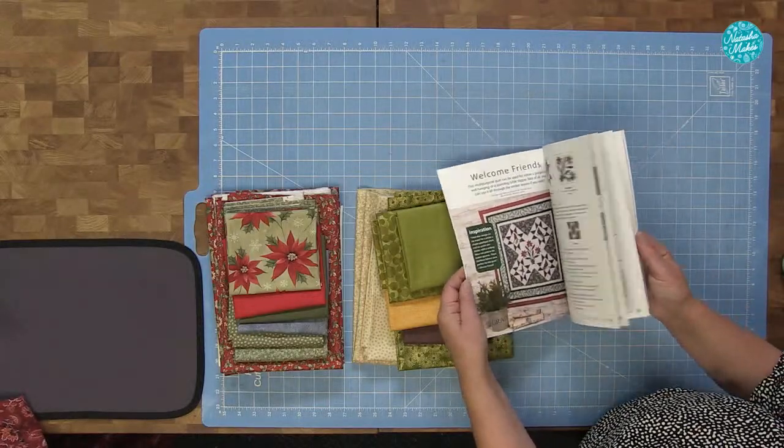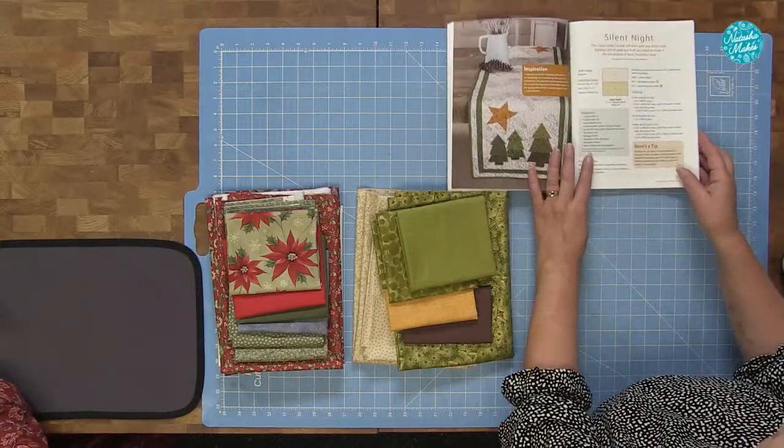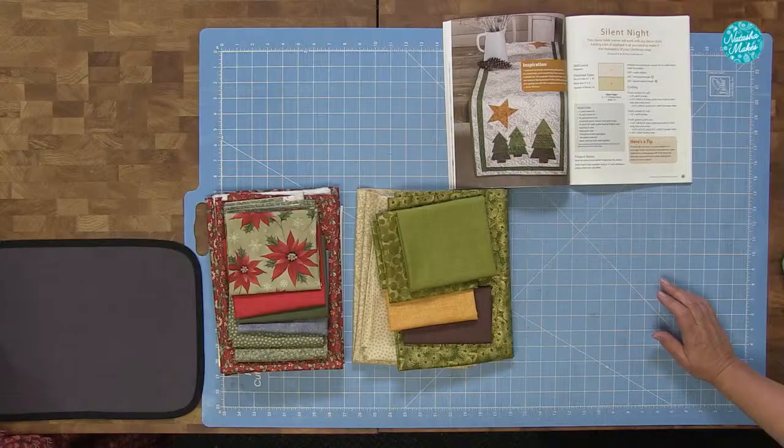So you've got your eye on this one, have you not? This one you're going to be making a lot, I can tell, Jane. I often find with these Annie's quilting books, they're such good value for money because there's always more than one pattern that you want to make.